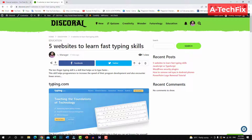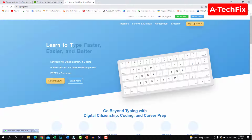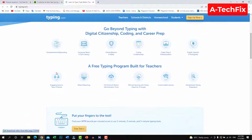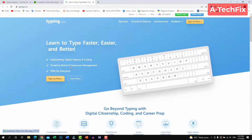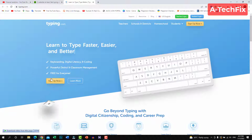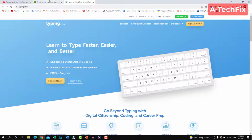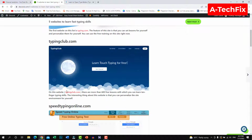The first one, typing.com, as you can see here. Let's open. Okay, it's an amazing website. Just sign up and create your own account and start learning faster typing. Okay, that's it. Let's go to the next one, typingclub.com.